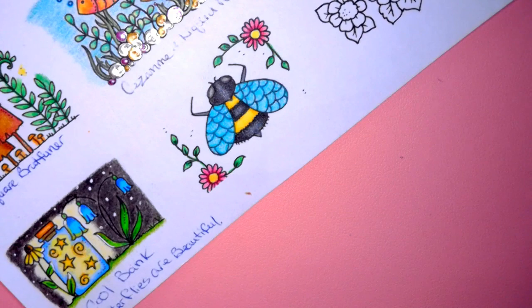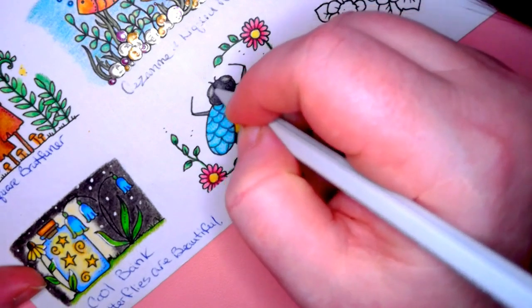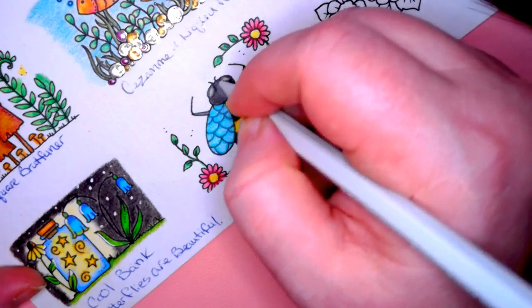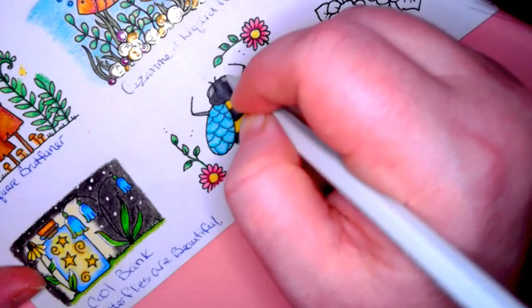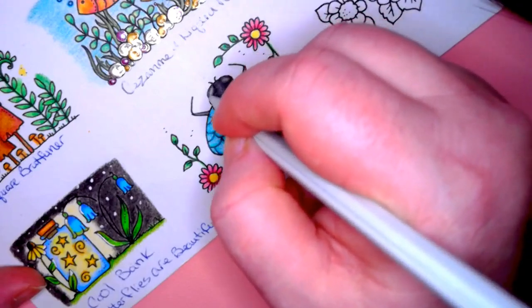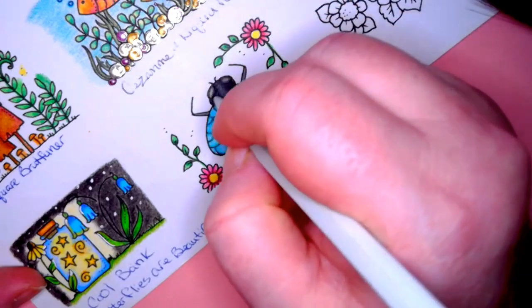Now we're going to take our wonderful, wonderful Caran d'Ache blender pencil. And we're just going to blend all of his wonderful colors and get rid of that white spot.